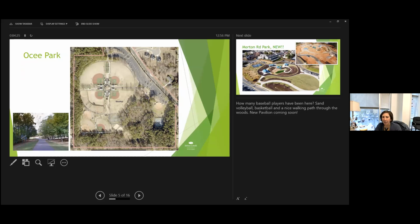Very nice. This is really focused on baseball, but I do want to mention there are some great sand volleyball courts out there and some basketball courts. There's a bunch of folks that have chimed in for OC. So there's basketball, tennis, volleyball, and again, if you're looking for something different, there is a lovely walking trail. You'll see my picture on the bottom left there. It's a nice place if you like to go take a jog or just take a walk with your family.